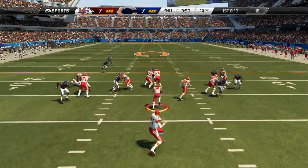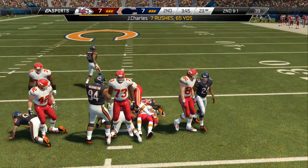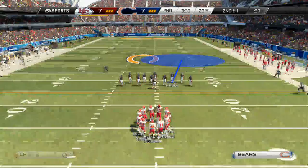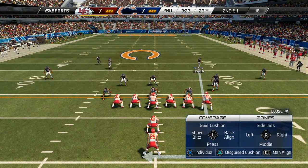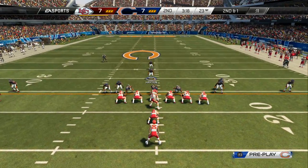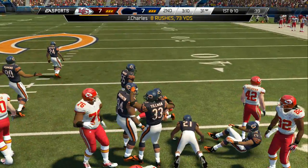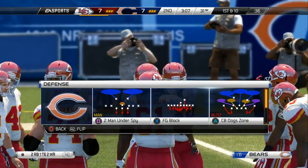First and 10, Jamal Charles carries the football. They get to him just in time, 1 yard shy of the first down. Second and short, following the run. Running back gets it on the handoff. They pounce on him there. Nice job that time by the ball carrier, getting it just past the first down mark. Big first down, keep the chains moving.